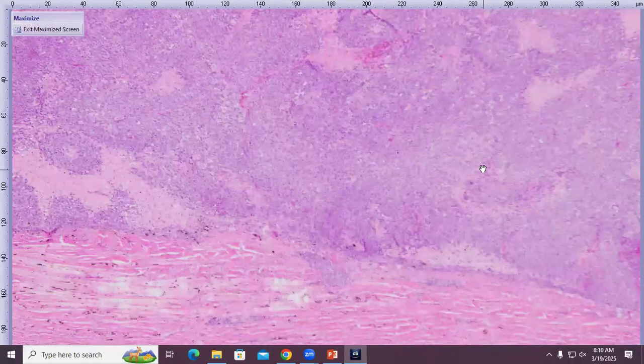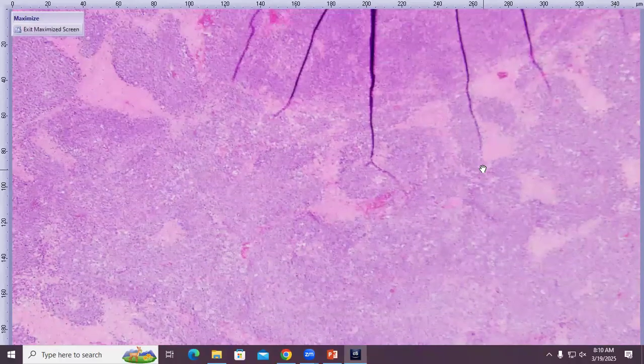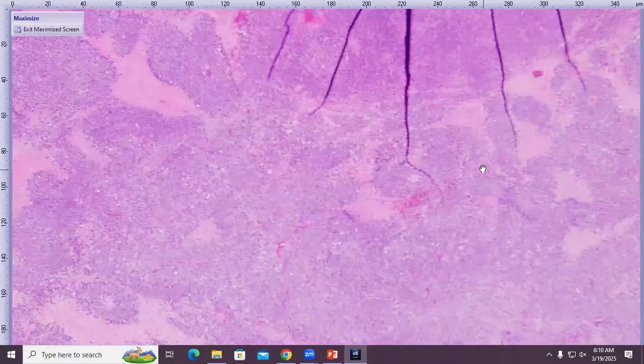From what we know, the T versus B cell does not affect the prognosis. So it's pretty much the same prognosis. And that is typically, if you have removed the globe with clean margins and it's not invading the optic nerve, it's a better prognosis. But probably these can metastasize away from the eye. Kind of hard to pin down with cats.